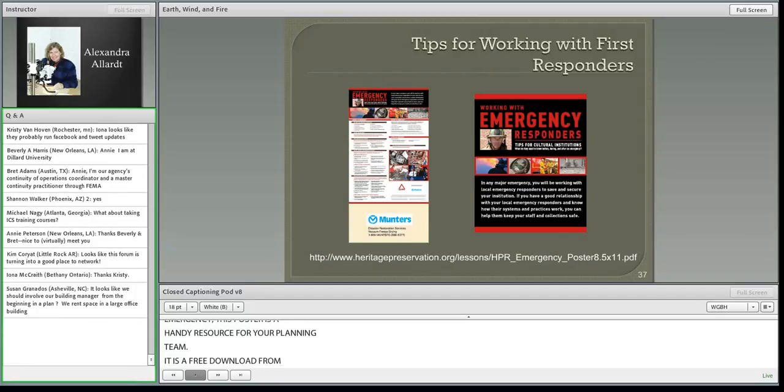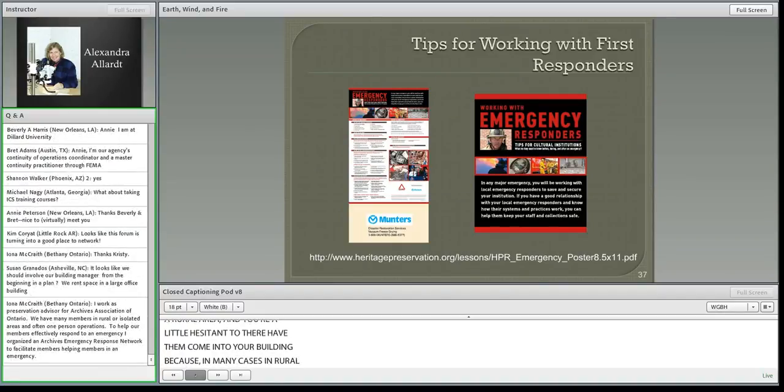And another insider tip I have is consider asking one of your first responders as a private citizen to join your planning team. Having him or her come out of uniform can be less intimidating to everybody, and this is especially helpful if you're in a rural area and you're a little hesitant to have them come into your building, because in many cases in rural areas, many of our smaller cultural resources are a little like fun houses in that they're a little overcrowded and a little bit difficult to access, and they already know that they have some fire hazards here.